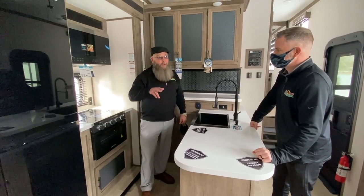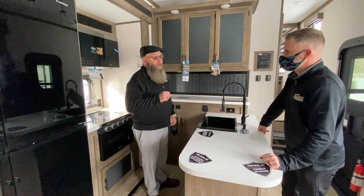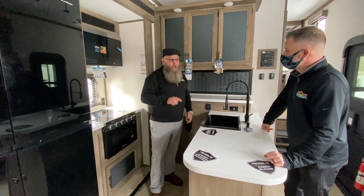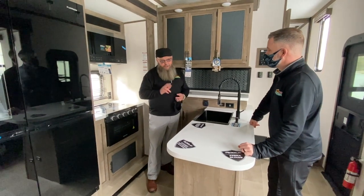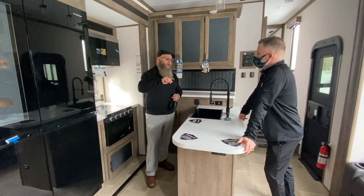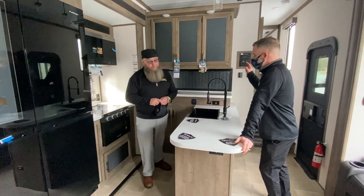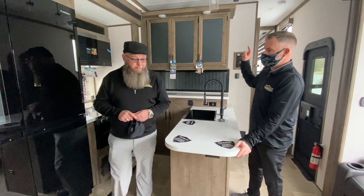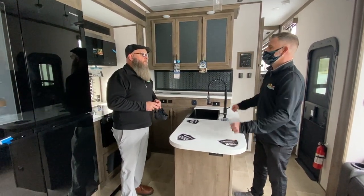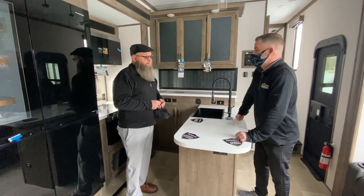One of the coolest things about this unit, 150 gallons of freshwater tank capacity. As far as I know, without double checking a couple things, this unit has the most freshwater storage capacity of anything on our lot. This one is only generator prepped. If you plop a generator in this bad boy, you fill this thing full of 150 gallons, you can go out in the middle of the dunes and mud to your heart's content.